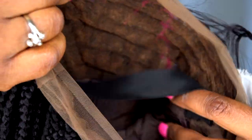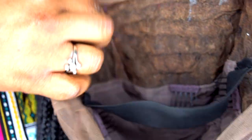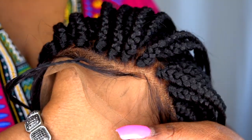Slay, slay, slay. Right out the pack, this wig comes with 4 combs, 2 at the sides, 1 at the top, and 1 at the back, with adjustable straps. And it also has the baby hairs. Also keep in mind, it is a full lace wig. As far as the baby hairs, I'm gonna cut some of them off.